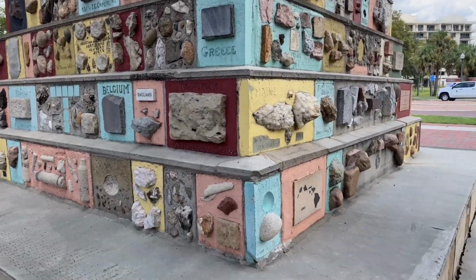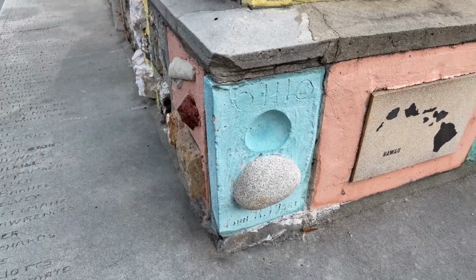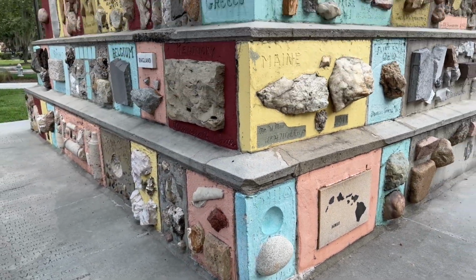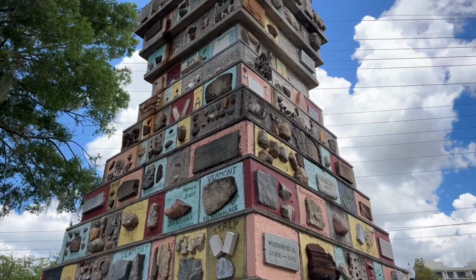I wonder if they'll actually replace those stones, if they'll get another stone from Ohio and stick it in there, or if they still have the stone, if they'll put it back in there. Again, I have been noticing all throughout here, little pieces where some stones are missing. I wonder if they'll ever actually replace those.